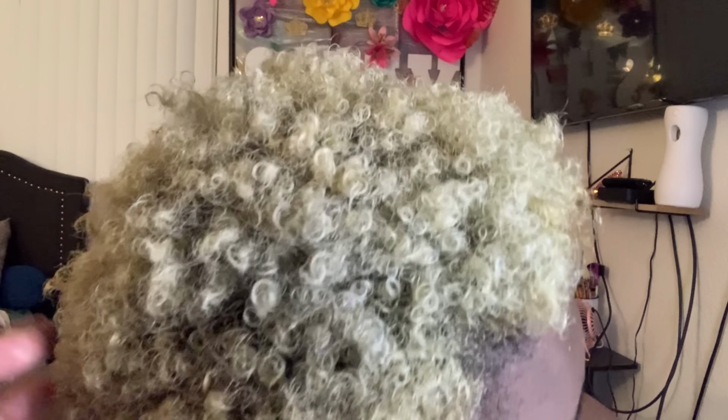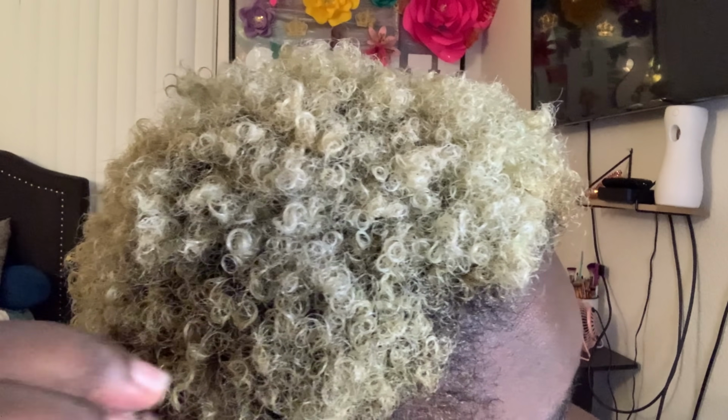Let me go find a scrunchie because I gotta put this into the ponytail. I ain't gonna play no games this year. Okay, I'm back. Y'all, my hair feels so freaking bomb. I mean, so bomb. I hope y'all can see that. Are my curls still popping? Or am I losing it?